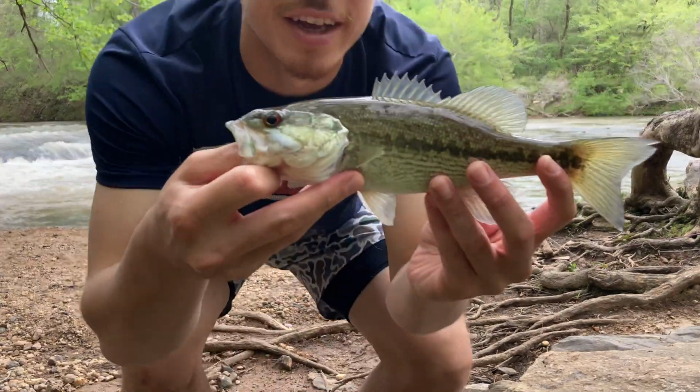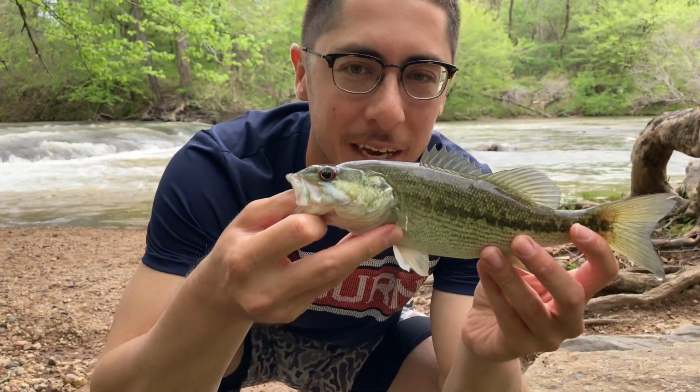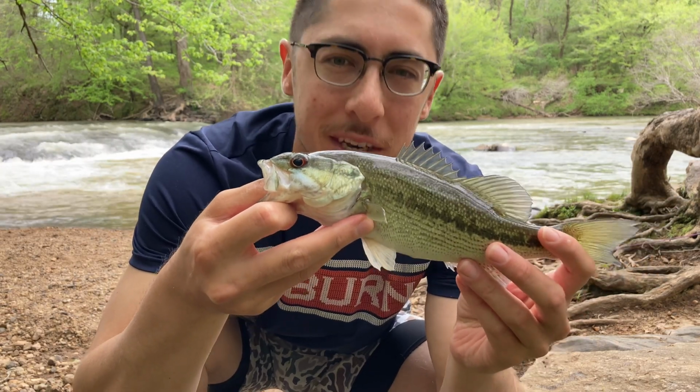All right, there's a second Alabama bass, same spot, same cast. They should be stacked up right there.